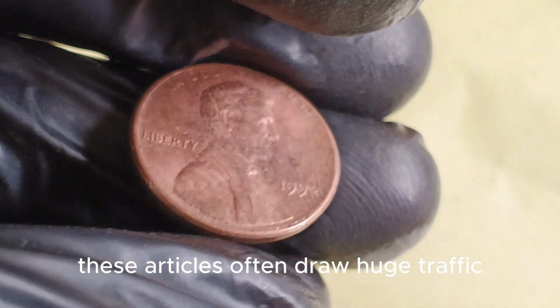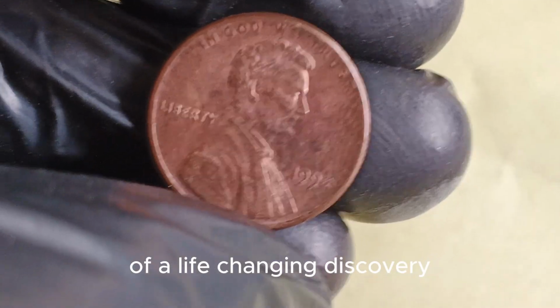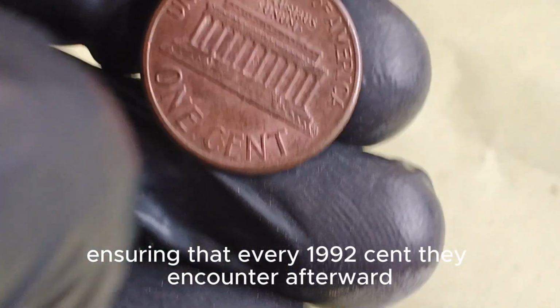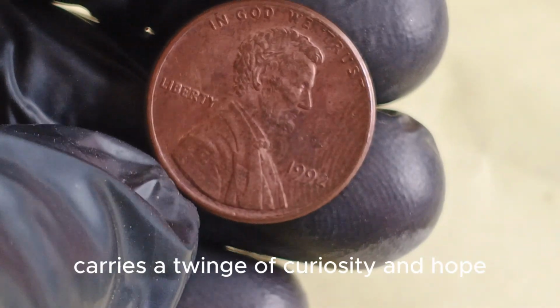These articles often draw huge traffic because they promise the possibility of a life-changing discovery with minimal effort. Even if the reader never finds such a penny, the story lodges itself in memory, ensuring that every 1992 cent they encounter afterward carries a twinge of curiosity and hope.